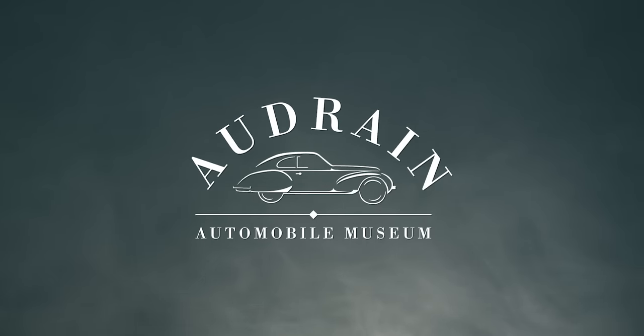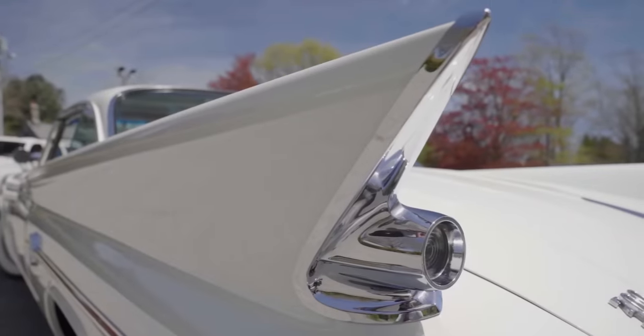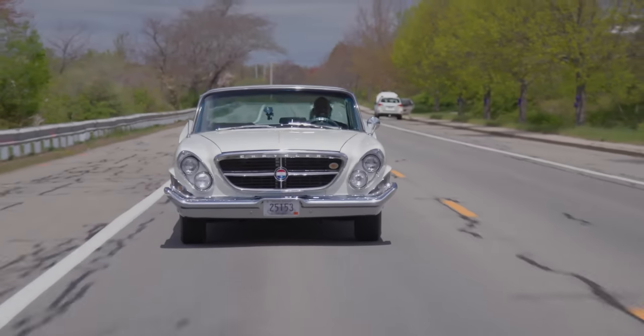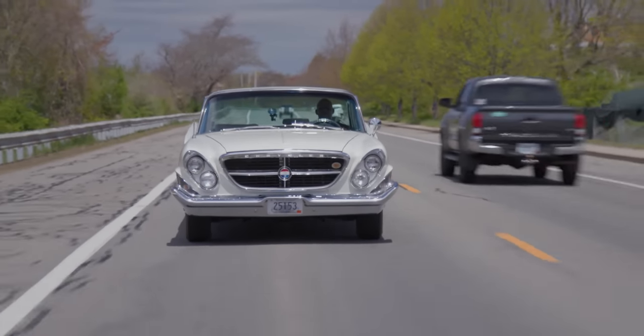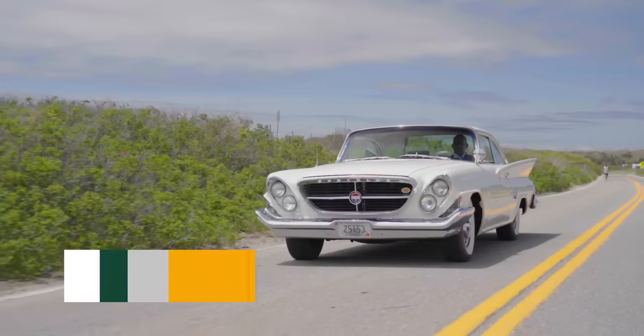If you love classic cars, then Donald loves you. There's nothing quite like the 1950s and 1960s when it comes to cars. Cars really were displaying their national characteristics in the best way possible. And I can think of few cars that proclaim their Americanness more than this 1961 Chrysler 300G.